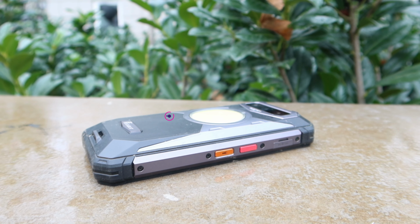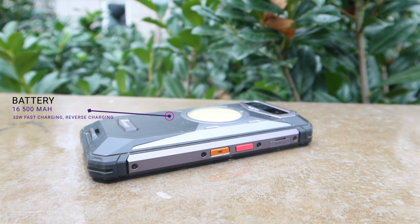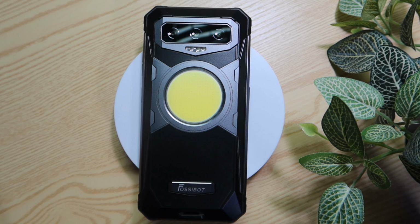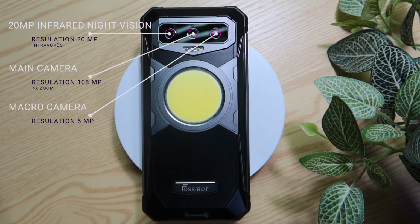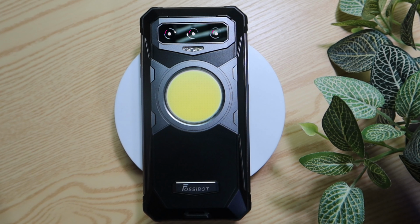The battery capacity is as big as a typical portable battery these days. That is 16,500 milliamps. It comes with 33W fast charging, capable of reverse charging as well. So we can charge other phones with this F102. The camera setup doesn't seem bad either, with a 108 megapixel main camera and a 5 megapixel macro. However, the most interesting is the 20 megapixel night vision camera. It operates with an infrared solution.